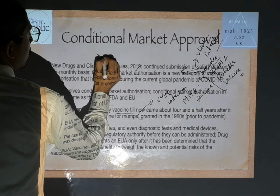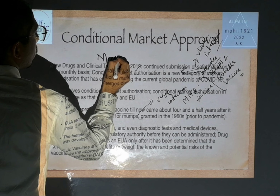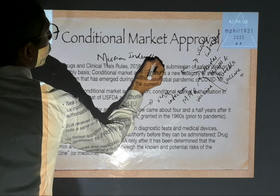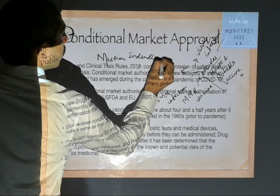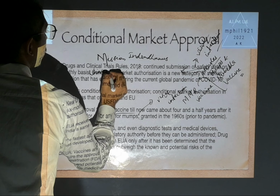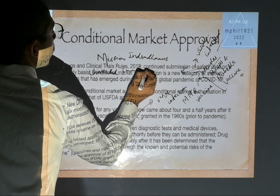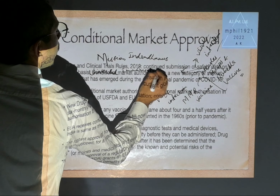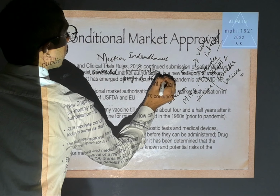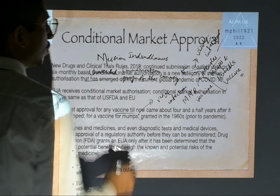Measles is covered under our national Mission Indradhanush, or the Universal Immunization Program of the country. Measles is covered under it. The other two are not covered.